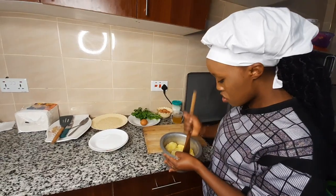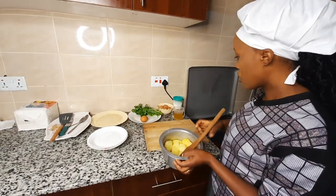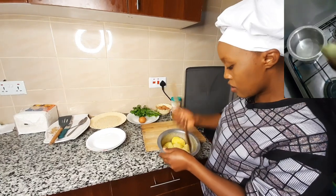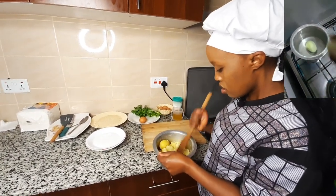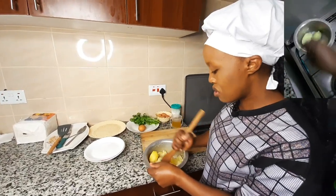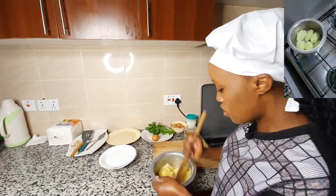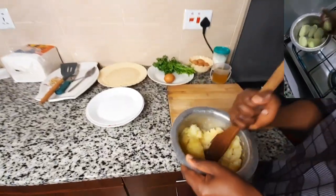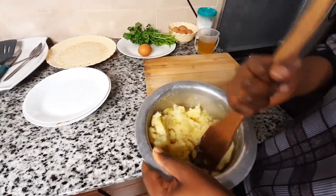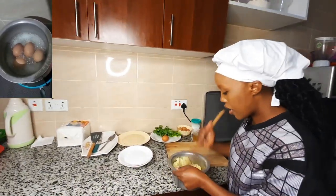These are my potatoes. And we are not going to use salt, because when boiling the potatoes, I had already added some. Because again, you don't want your potatoes to be tasteless. If you mash potatoes without salt, they will be tasteless and bland. So this is our potatoes. You're going to use them to coat our eggs.